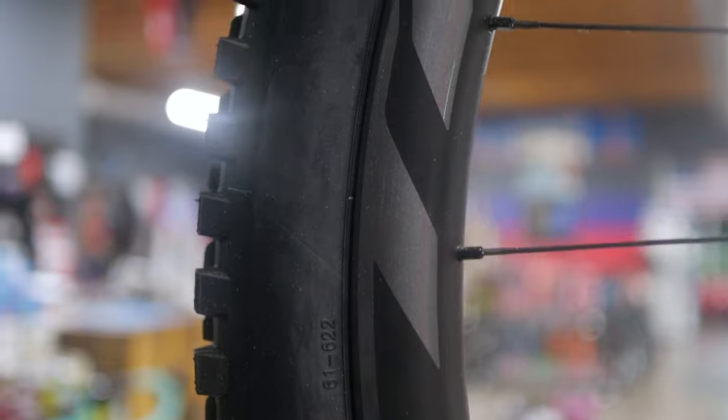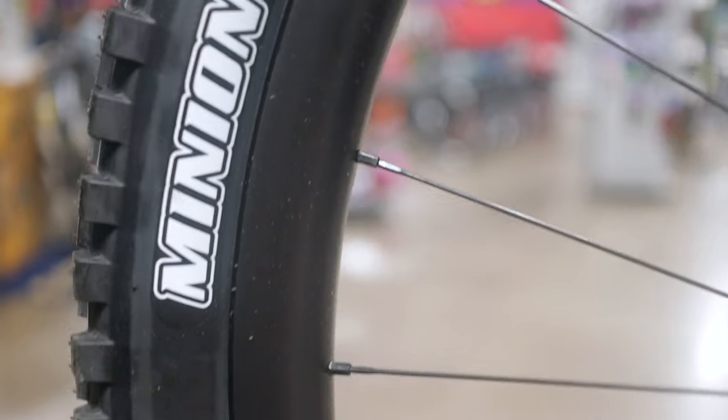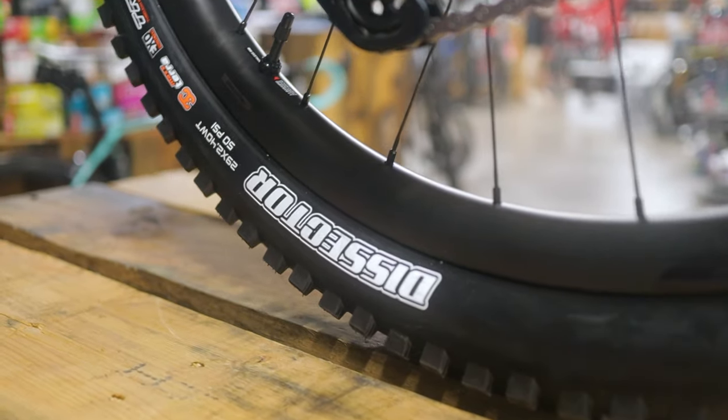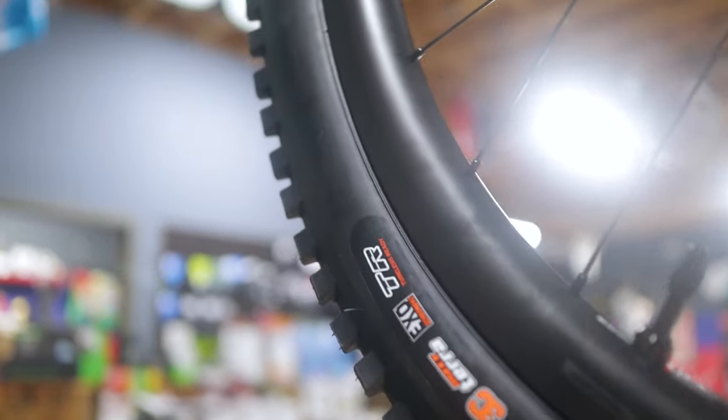So the wheels are the TRX2 carbon wheels. At this price point, which you should, this bike retails at $5,500. It is full carbon wheels. The bike is coming set up with Maxxis Minion DHF in the front and the Dissector in the rear. So you've got a 2.5 in the front, a 2.4 in the rear. Obviously it's tubeless. And there you have it, guys. That is your basic rundown.